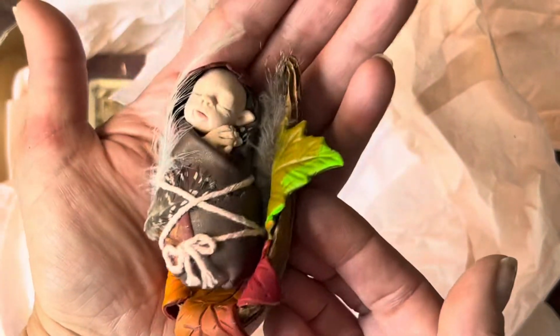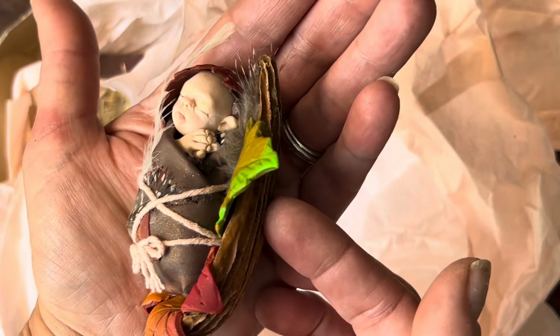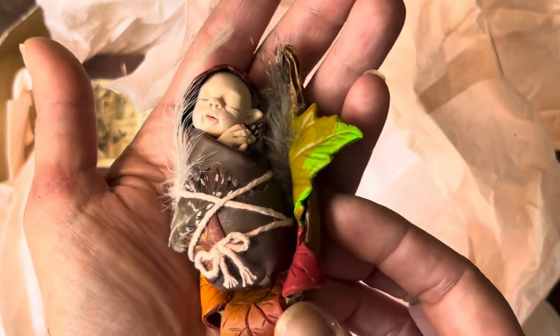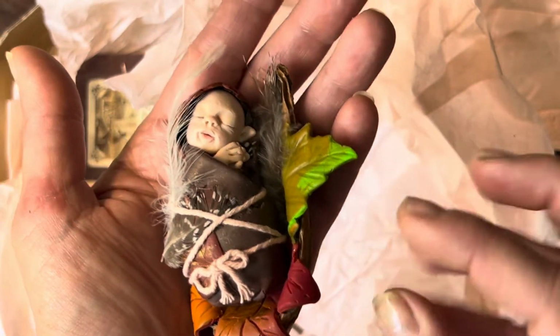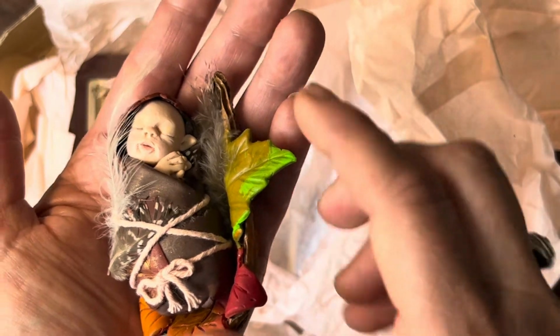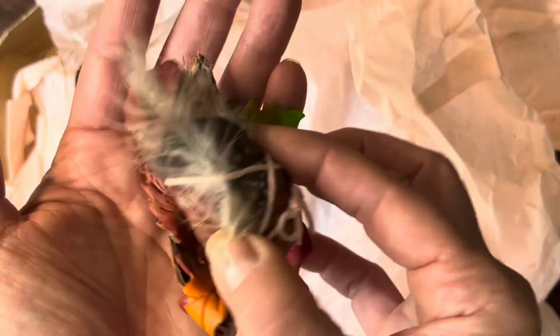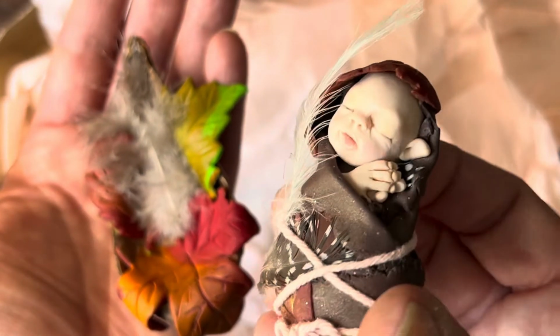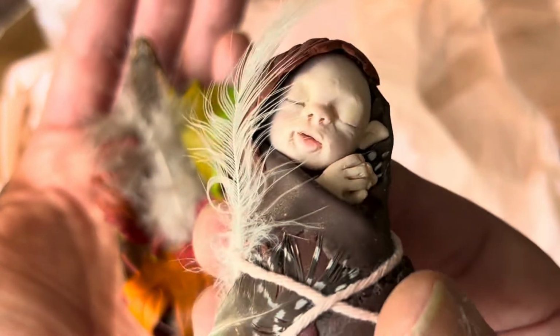What talent you have. You are the first person that I have met that makes gnomes and things out of clay like I do, and also does books and paper. So I'm glad to know I am not the only one in the world, but I do not make these. Mine are a lot more whimsical and not realistic, and this is so realistic.